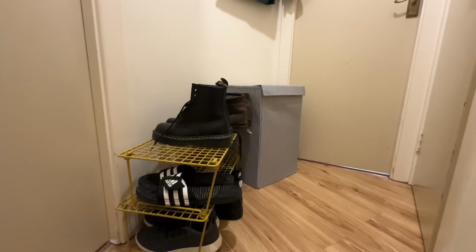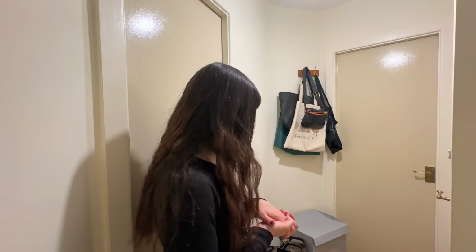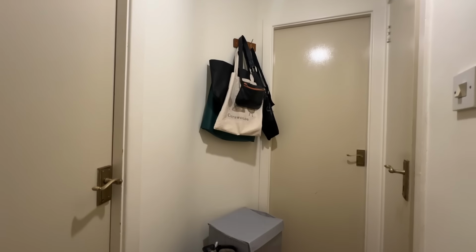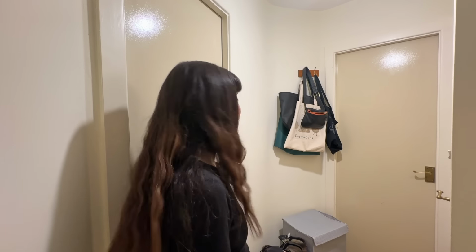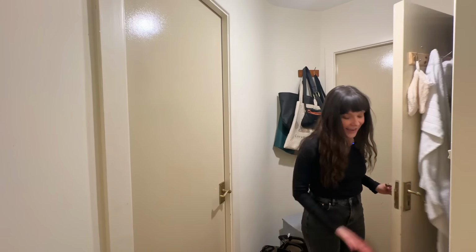As soon as you walk in, we've got our shoe racks here. I got these shoe racks from IKEA recently. They're handy because they're quite small and they're stackable. Beside that, we have our laundry basket, because I just found that it was a little bit better to have it here than in the bedroom. When you see the bedroom, you'll understand there isn't really space for anything like that. And then right off the entranceway, easy access to everything. We have our bedroom, living area, and bathroom.